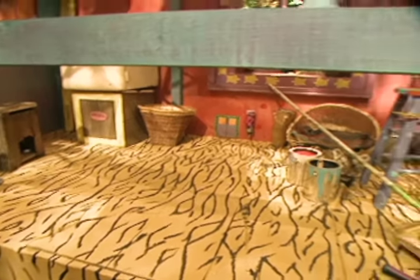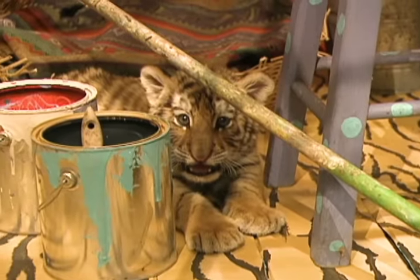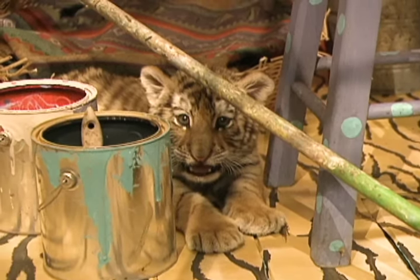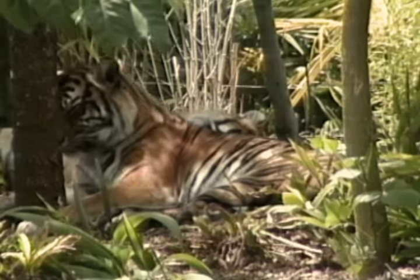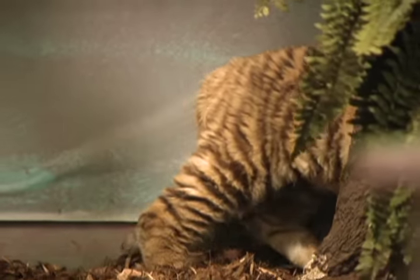Where? Do you see the tiger anywhere? He's hiding in our stripes. There he is. Way to hide, Stripey. That's why a tiger has stripes, to hide. His stripes help him blend in with all the shadows of the forest. Stripey, are you trying to hide now?